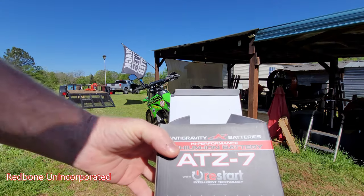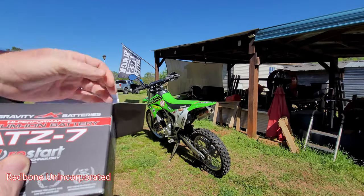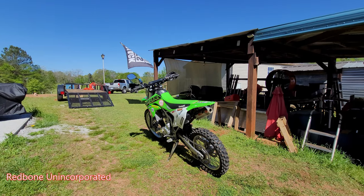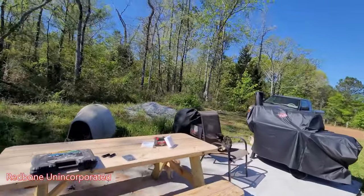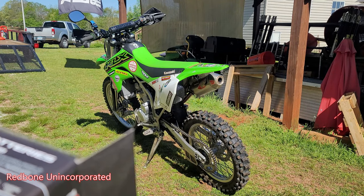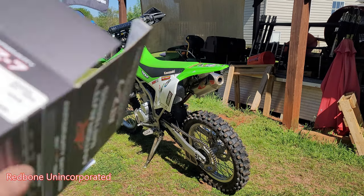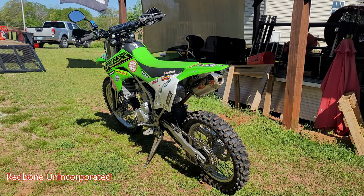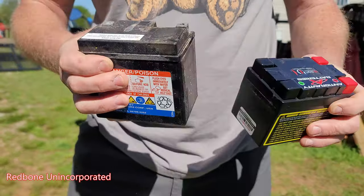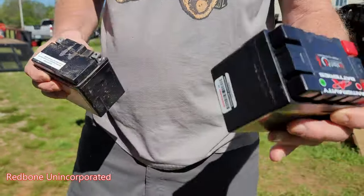Throw in our ATZ7 lithium ion performance battery, high performance battery, which I think I got a year ago. Anti-gravity restart technology and first intelligent battery, yada yada yada. Look at the difference in size. And this has got to weigh, I mean, 15, 20 times as much. This is air.